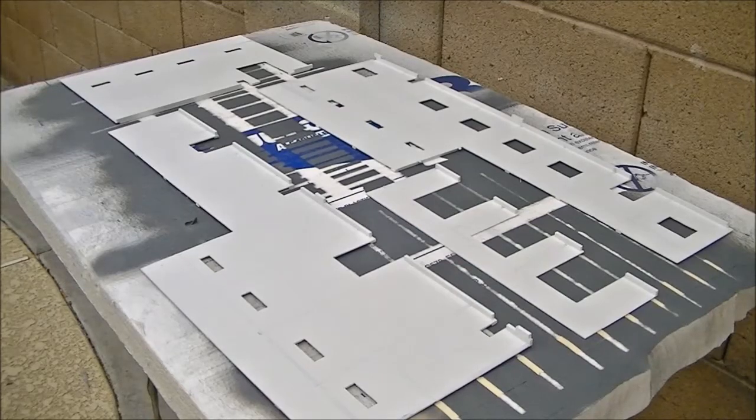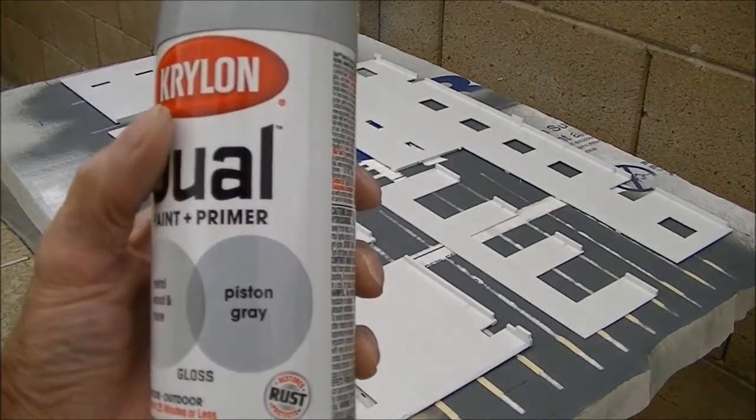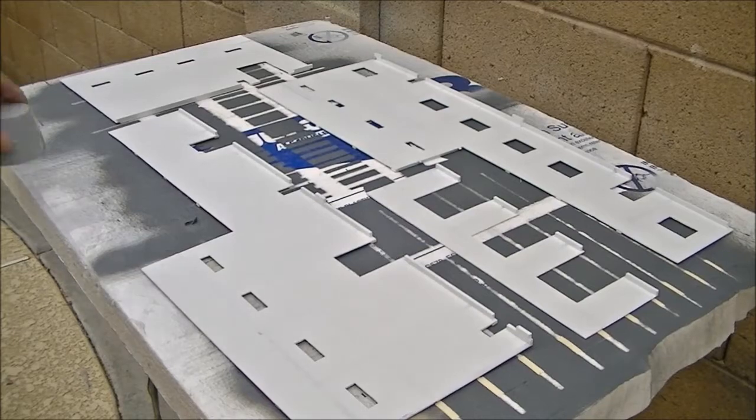Alright, guys, what you're looking at here is the interior walls of Devin's engine house. I did give it a second coat of primer. And today we're going to give it the interior color, which is going to be a Krylon. And it's called piston gray. So the techniques are the same as putting on the primer. The only thing you need to remember is that you start before the project and end after the project, and you'll see what I'm talking about. So here we go.